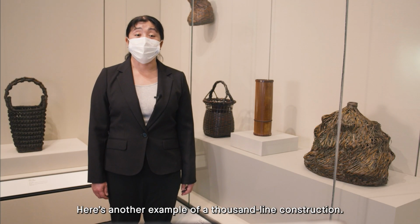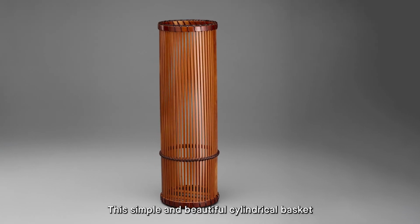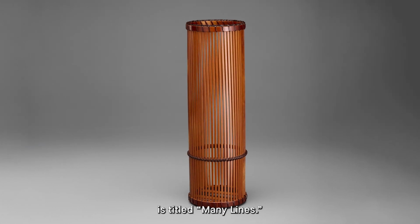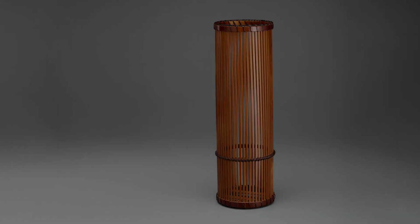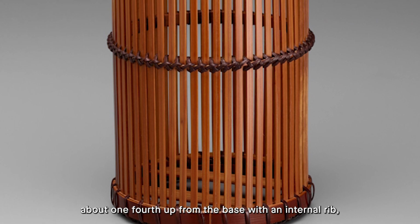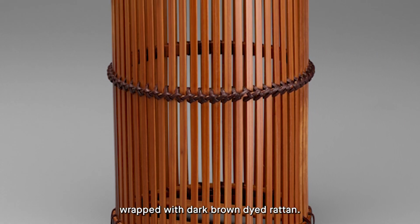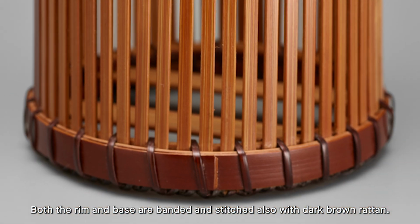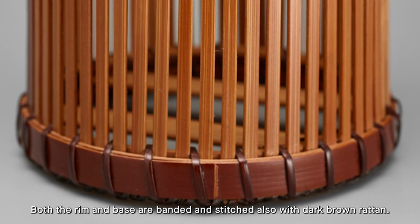Here's another example of a thousand-line construction. This simple and beautiful cylindrical basket made by Matsuzawa Kazuyoshi is titled Many Lines. The vertical strips are secured in place about 1/4 up from the base with an internal rib wrapped with dark brown dyed rattan. Both the rim and base are banded and stitched also with dark brown rattan.